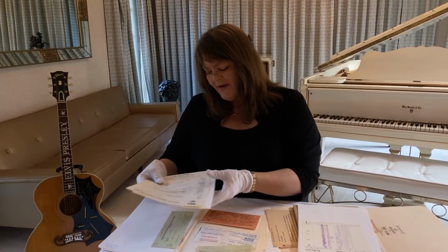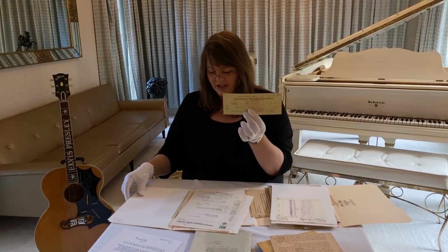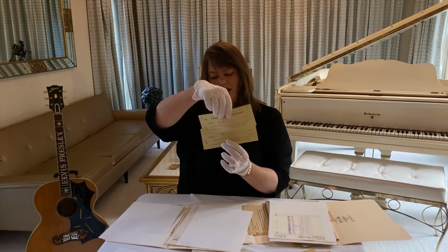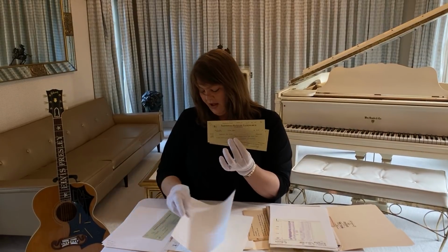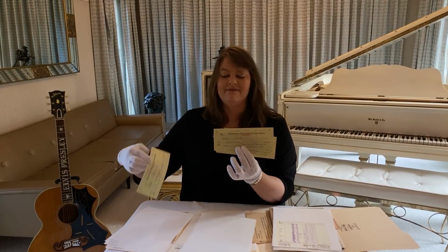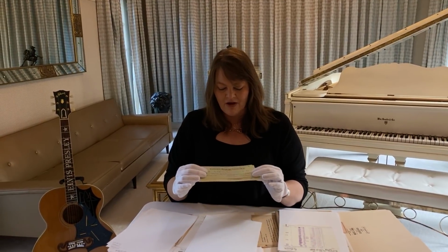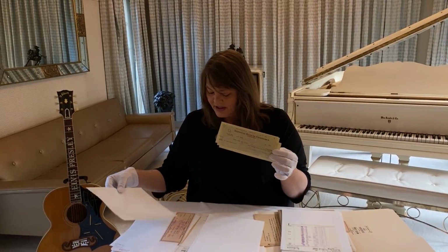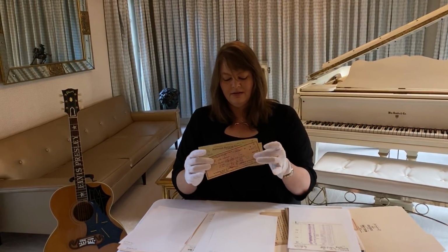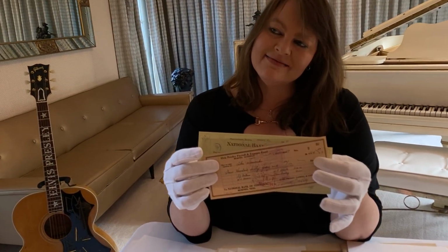But yeah, and then we've got some checks, weekly paychecks given to Elvis's band members, D.J. Fontana, Scotty Moore, and Bill Black. These are all for the week of work ending January 12th, 1957. So this would be for his last appearance on the Ed Sullivan Show. And they're all for $100. And then here is a check to the Warwick Hotel for $446 to cover all of their stays.